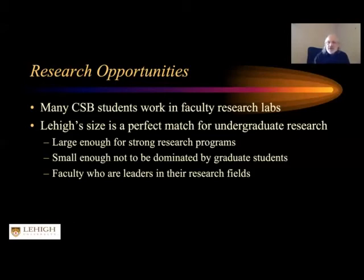I invite you also to look at the website, cse.lehigh.edu, to see the vast variety of activities going on in our department.